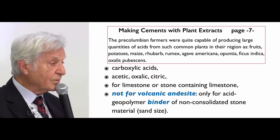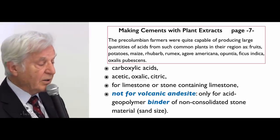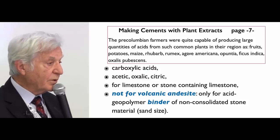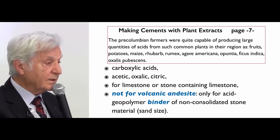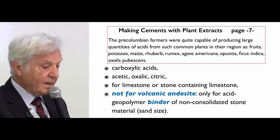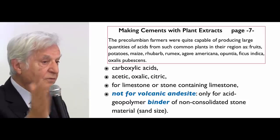It doesn't work. So if the chemistry is used, it is only to fabricate a binder that will agglomerate non-consolidated stone material, then it is okay. So, a clear cut between limestone and volcanic.